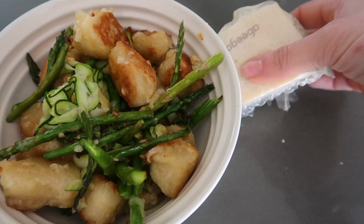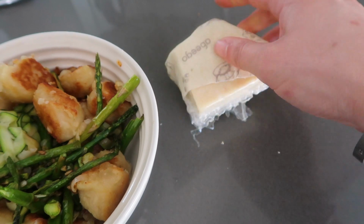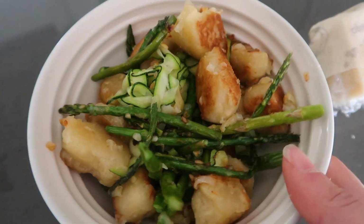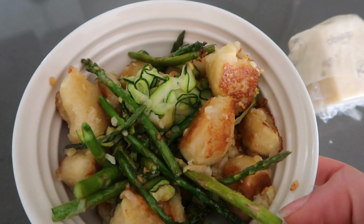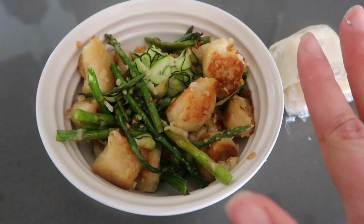So this is my finished dinner. I ended up grating some of this vegan parm. It's just in some food wrap, but it's by the brand Bio Life, with cauliflower gnocchi, spiralized zucchini, asparagus, and some garlic. It smells so good.